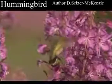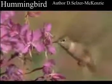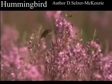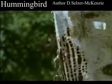Hummingbirds are birds in the family Trochilidae, and are native to the Americas. They can hover in mid-air by rapidly flapping their wings 12 to 90 times per second, depending on the species. They can fly backwards, and are the only group of birds able to do so.